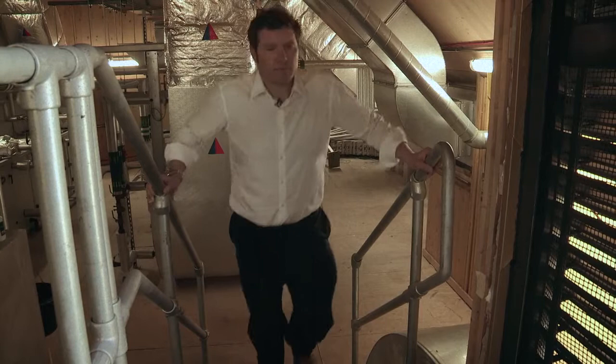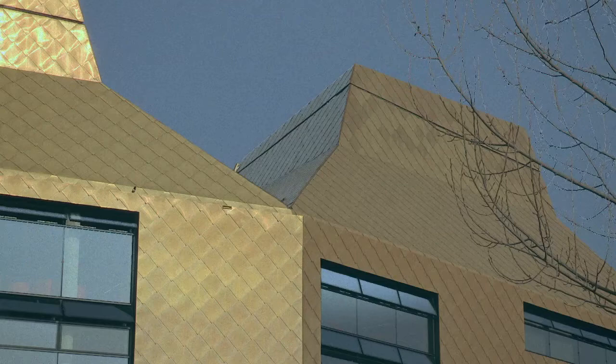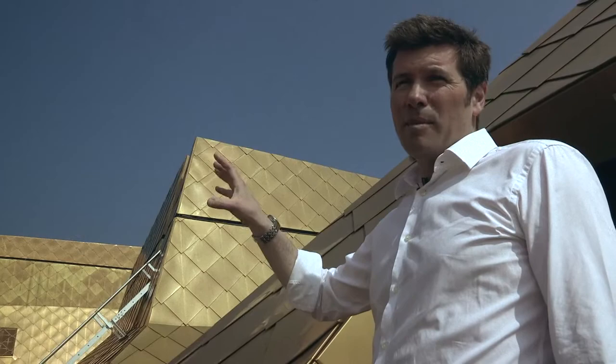So this is the Hive Library in Worcestershire. It's designed to use about half the carbon emissions of a building of this type. And you can see the cones on the roof. These cones are a fundamental part of the environmental strategy for the building.